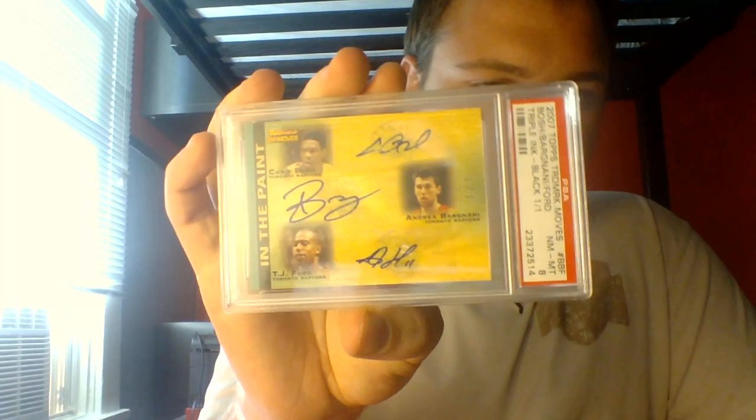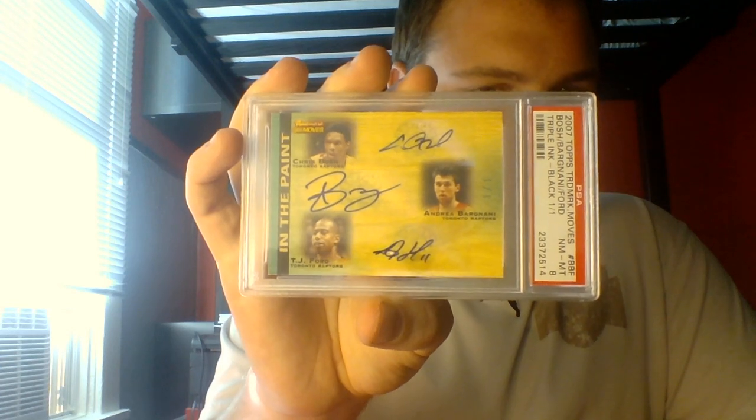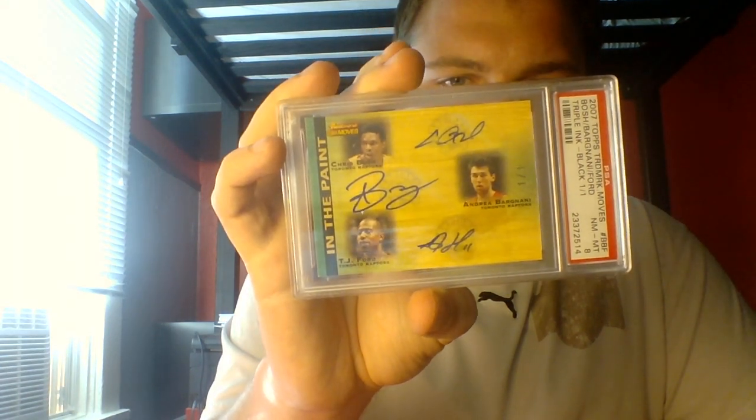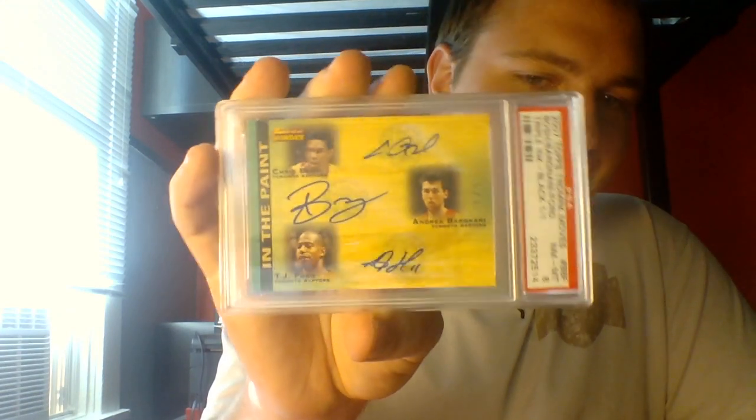Next, we have, holy crap, from 2007-2008 Topps Trademark Moves Triple Ink Black 1-of-1, although there's no black around, but that's okay. Chris Bosh, Andrea Bargnani, TJ Ford. I don't know why PSA calls that black, but okay, it's a black. I don't know.